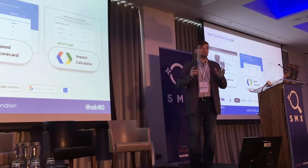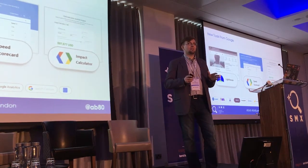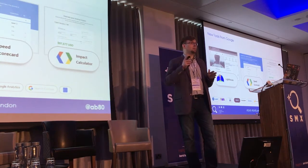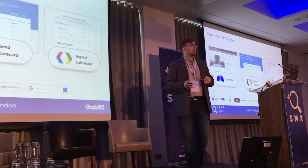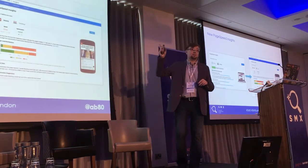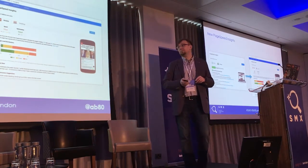So Google is pretty serious about speed nowadays, and they're actually so serious that they have recently changed the whole concept of page speed measurements. And this is most explicitly seen in PageSpeed Insights, probably the most popular tool for SEOs.